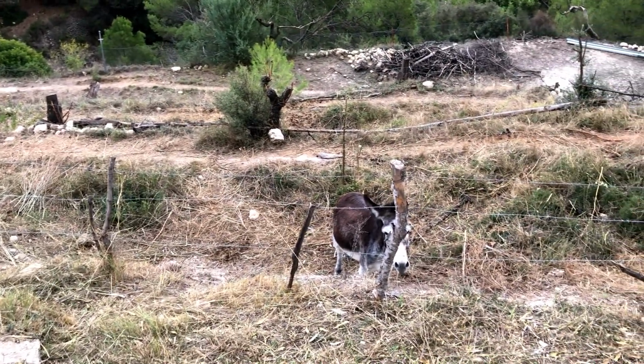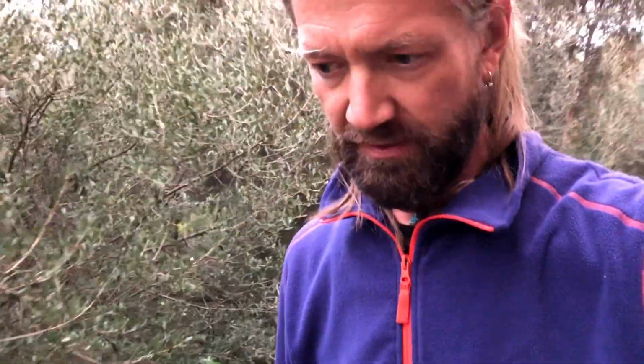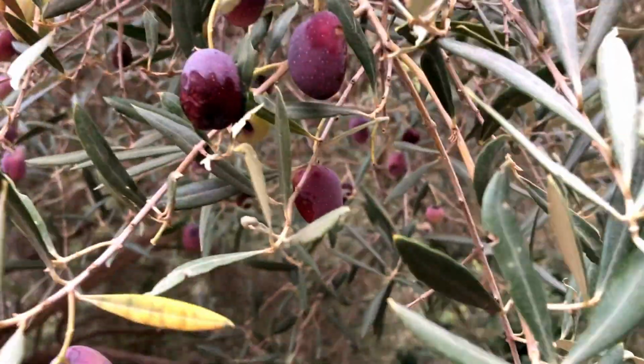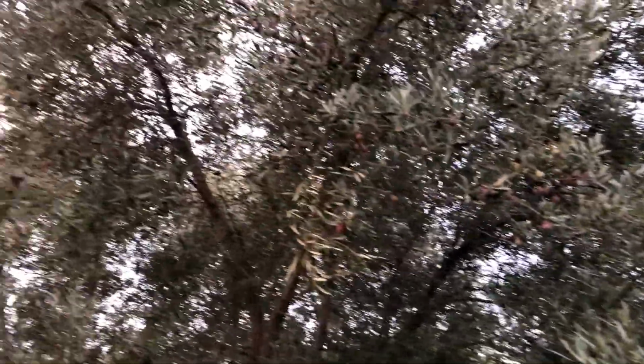Donkey! Spain is supposedly the largest producer of olive oil. 70% of the olive oil is produced here in Spain, if I'm reading that correctly. This is a big olive tree. I was just reading about them.